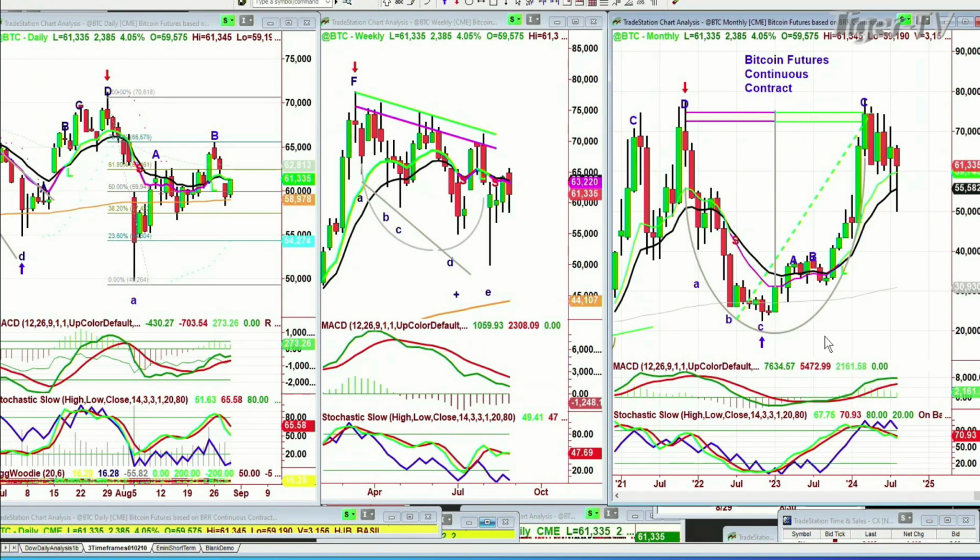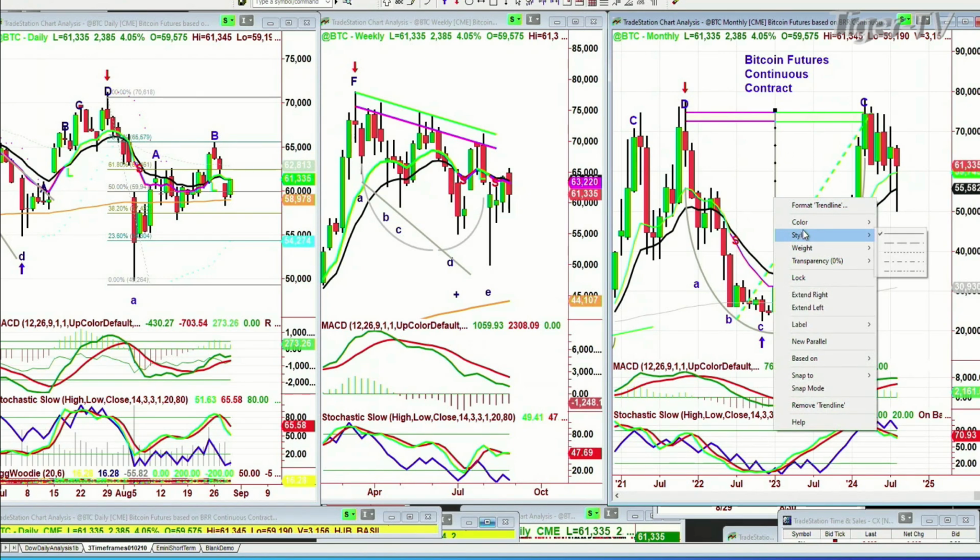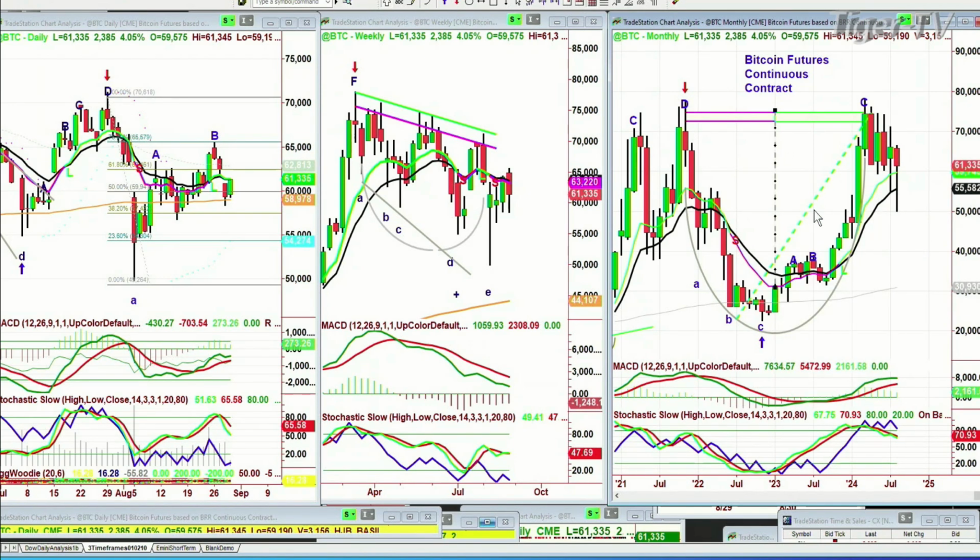There, that's straight down. There it is. Okay, so there's your plumb line right there. Little dashed gray line I usually use. And there's your Chapman wave inside wedge target repellent zone. Went right to that level. It came within 1 month early of the left side, right side price time match.